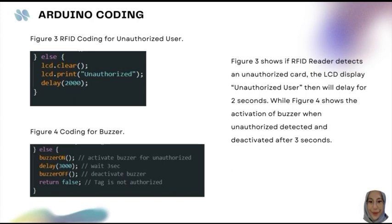Figure 3 shows that if the RFID reader detects an authorized card, the LCD displays an authorized user. Then it will delay for 2 seconds, while Figure 4 shows the activation of the buzzer when an unauthorized card is detected, and it is deactivated after 3 seconds.